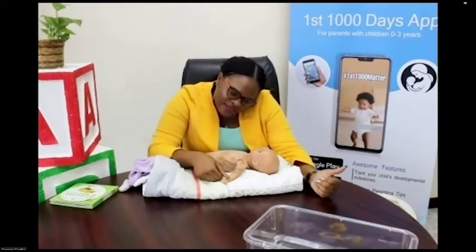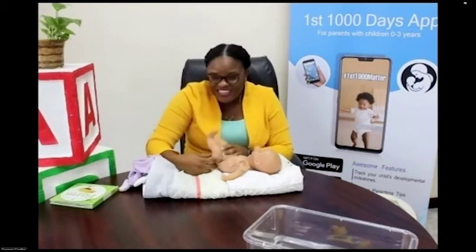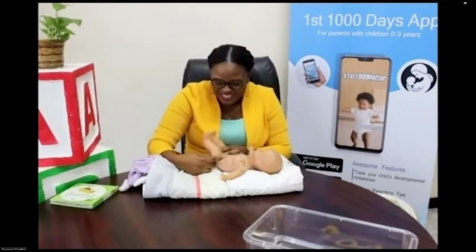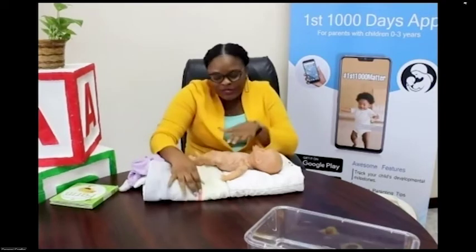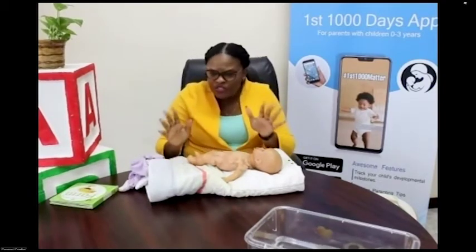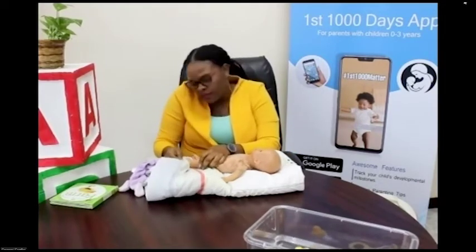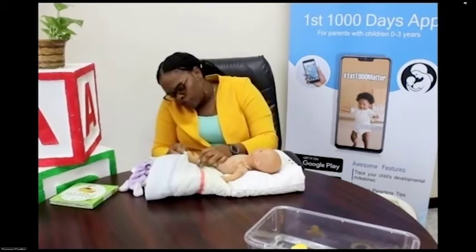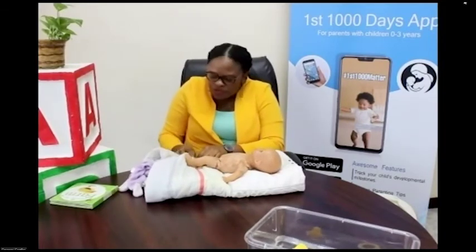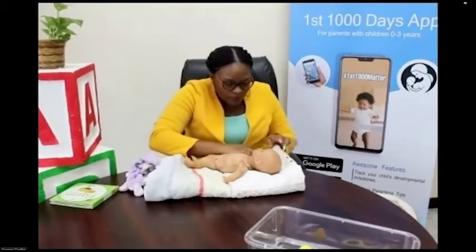So did you enjoy your bath today? Yes. Look at Hannah kicking her feet. Yay! She enjoyed her bath time. So we are drying Hannah off, just making sure everywhere is dry. So we dry her feet, dry her foot bottom, dry underneath the toes. Yes, you have to do all of that, because you're taking care of our babies.